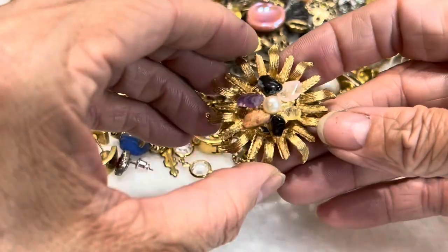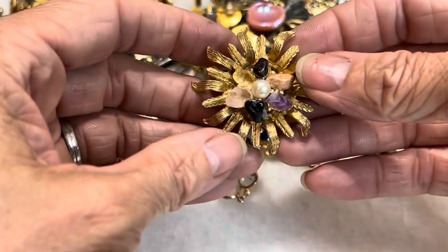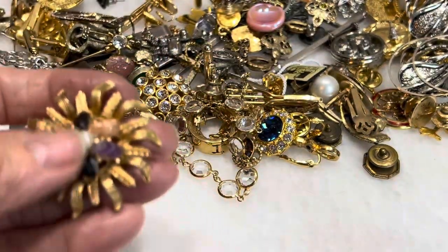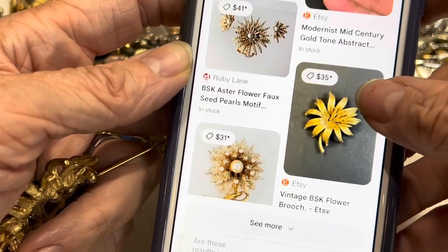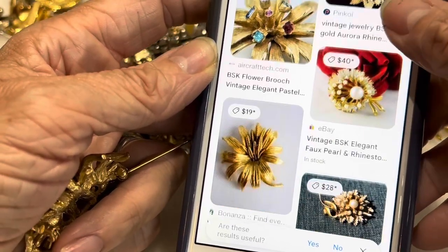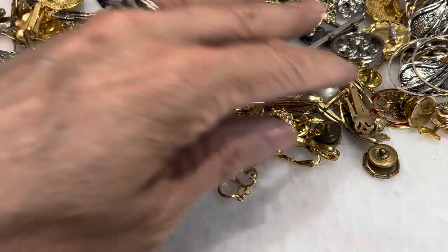We've got a textured gold tone brooch there. It says BSK on it. Yeah, so that's probably got some value. I'm gonna have to do a Google Lens on that real quick. Here are some other BSK brooches. They can be quite valuable. So, if someone purchased it, I would add a stone and fix it.